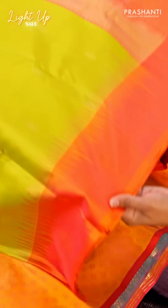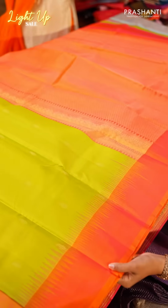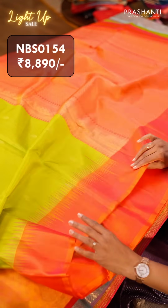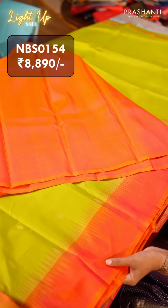Parrot green with peachish pink. Another beautiful and a festive color combination with subtle zari buttas in the body with a lovely plain contrast border, a rich zari woven pallu and a matching plain blouse.